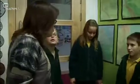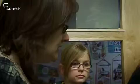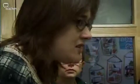I find by splitting the children into small groups, it gives all of the children a chance to take part, but it also gives one of them a chance to lead. Who's going to be the driver? Sophie. So you're in charge, and we've all got to be looking at Sophie to help us. Right. Any lines that you think you might like to use?